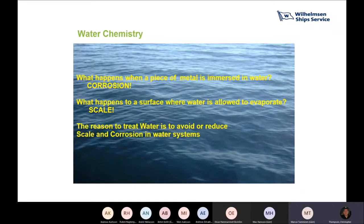But a basic principle of chemistry: if you put any metal in water, you get corrosion. You put any salt water through an evaporator or through a heating plate, you're going to get scale. So whatever you do in the boiler, something is going to be a problem. So that's why we treat the water with chemicals or with pre-treatment through the hot well system.